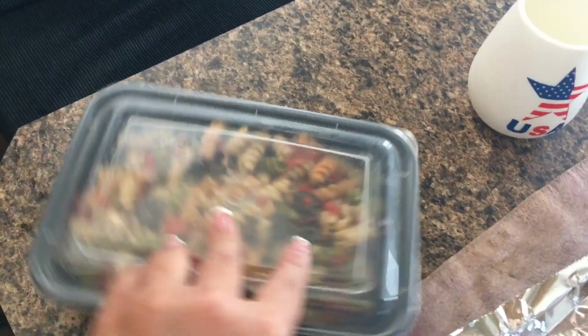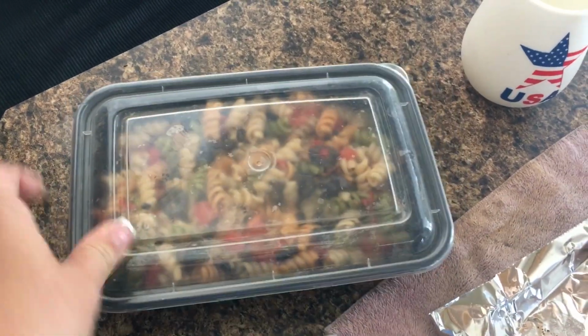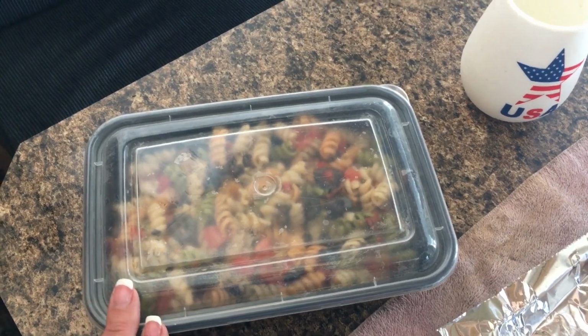I just made some pasta salad, and I'm going to put it up in the freezer so it'll cool down faster so we can have it with our lunch. And I have more cookies going in the oven, and Chris is working on my pantry project, and I will stick the camera around here.